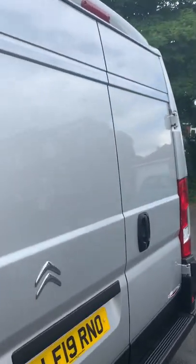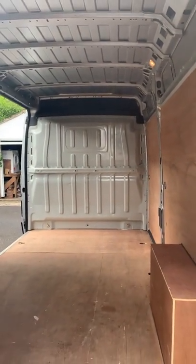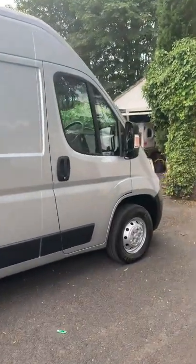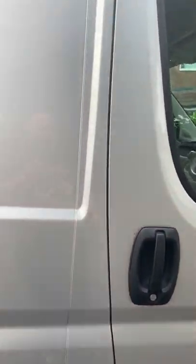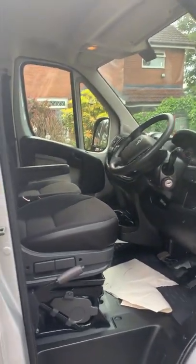Pretty tidy, the bodywork. The mileage is low, it's 17,000 miles. Barn doors at the back. So it's not been heavily used, so we're quite pleased with it. And all the panels are pretty straight. There's brand new tyres on the front, and they've changed the pads as well for me at my request, and done a service, even though it's not due one. But they did it. Cab's pretty tidy.